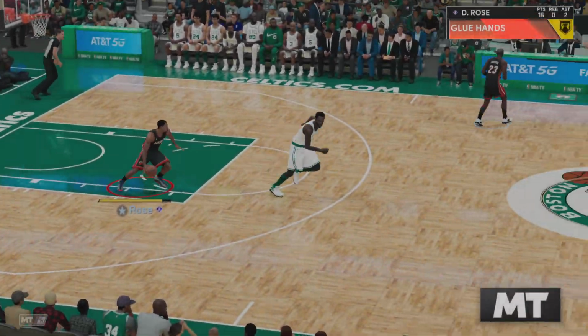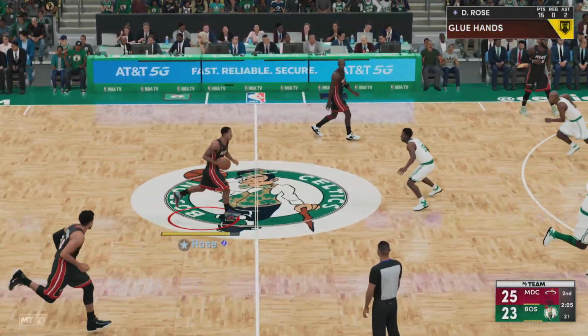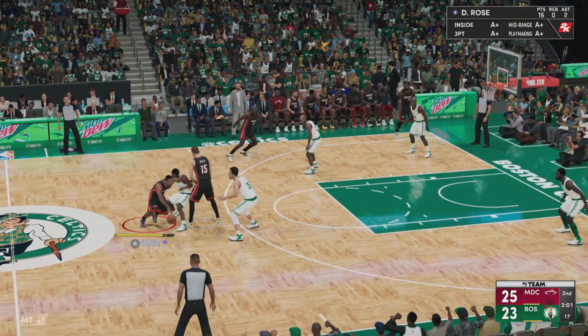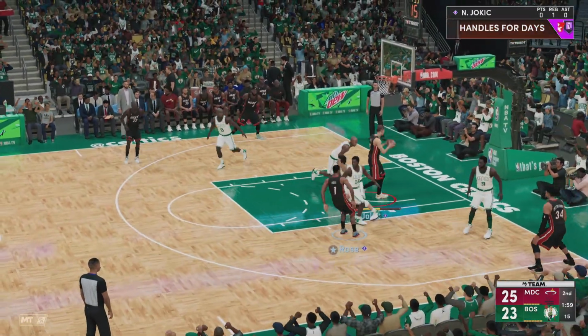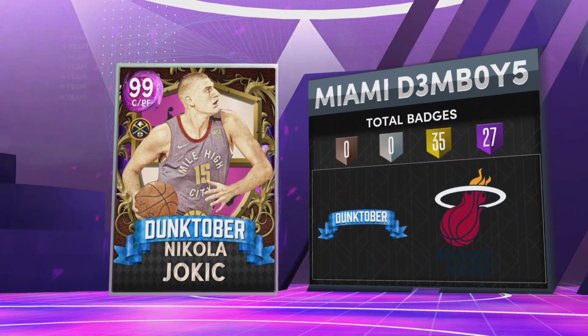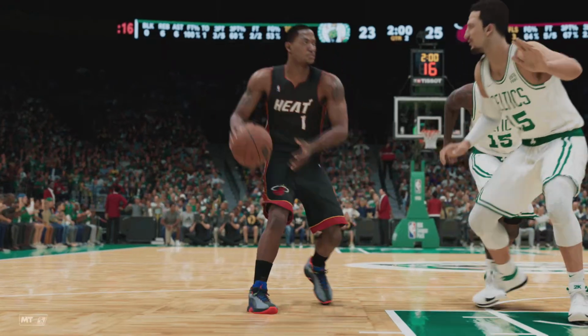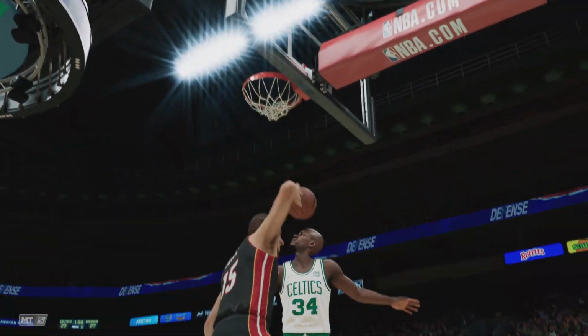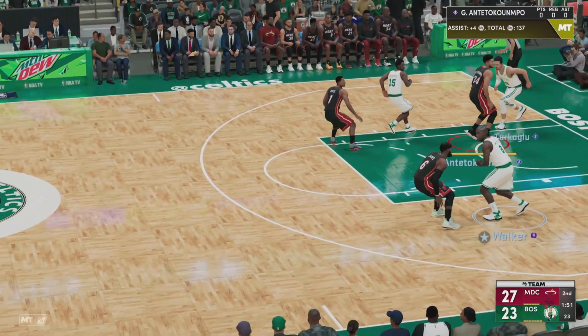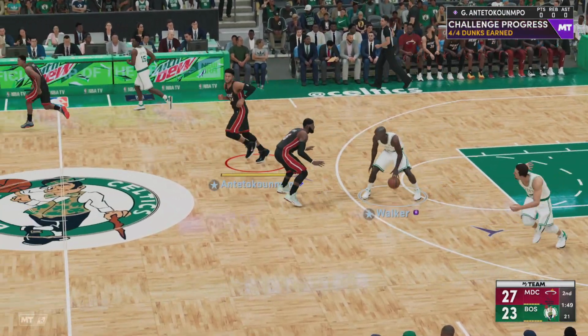The big guy attacking the rim. The throwdowns are loud and emphatic. On our AT&T 5G Slam Cam, you just saw an explosive highlight. And Jokic throws it down. Maybe the best passing big man in the league. Jokic so clever at taking advantage in that pick and roll. A minute 50 left to play here in the second quarter.